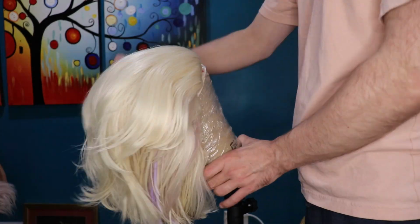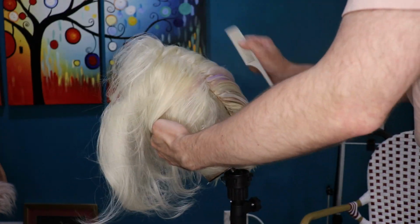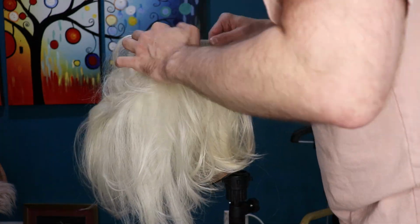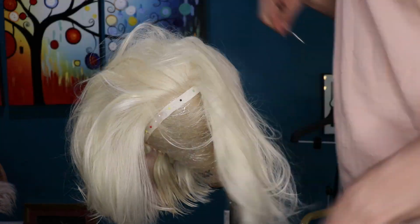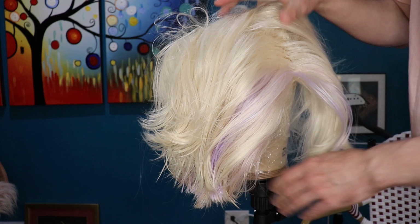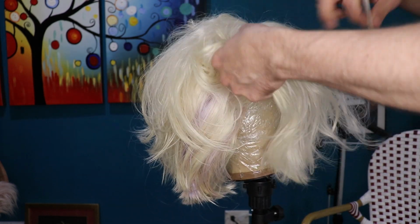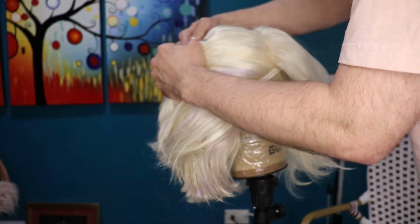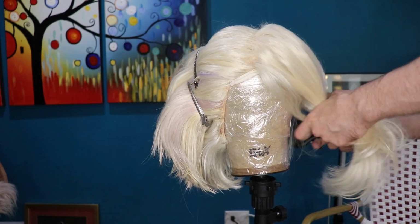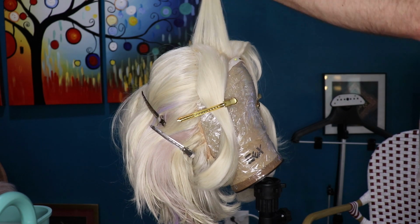lovely old-fashioned roller set. Here we go, just sectioning out. Sort of taking the front out and dividing it into different pieces, which get a sort of different roller pattern than the back, which is very horizontal. There we go, carefully and cleanly, doing our sections, duckbill clips. Okay, and we are ready to roller set.